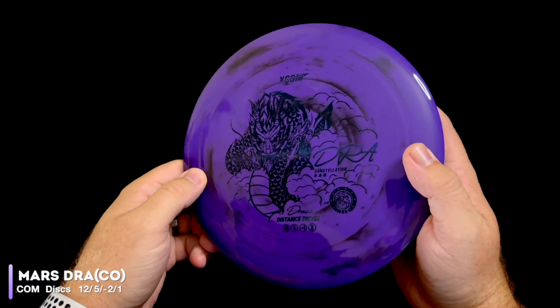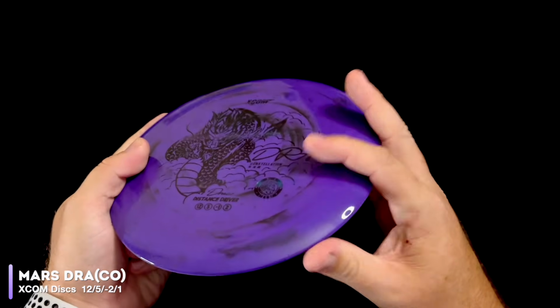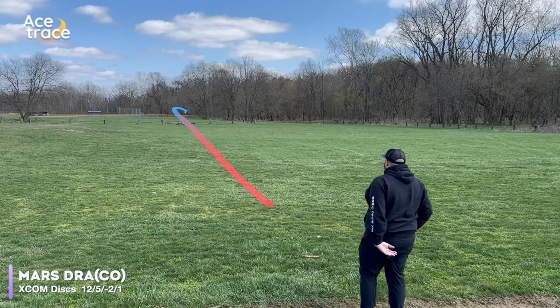Next up in our -2.1 category is the XCOM discs Draco, or DRAW for short. And this is a strange one. Firstly, you may be confused by its flight numbers, and why this disc is included in this category of -2 turn and 1 fade discs, because clearly the flight numbers on the disc say -1 turn and 2 fade. But back when we threw XCOM discs in our first impression series, we learned something kind of bizarre about their flight numbers. It turns out the turn and fade numbers are flip-flopped. So now that we know that, we can put the draw in the right category and show you its slightly understable flight.